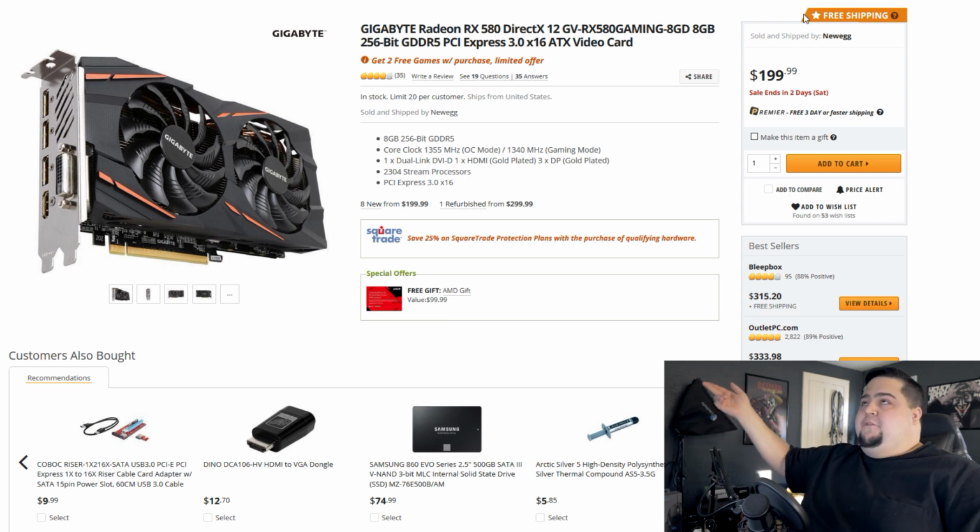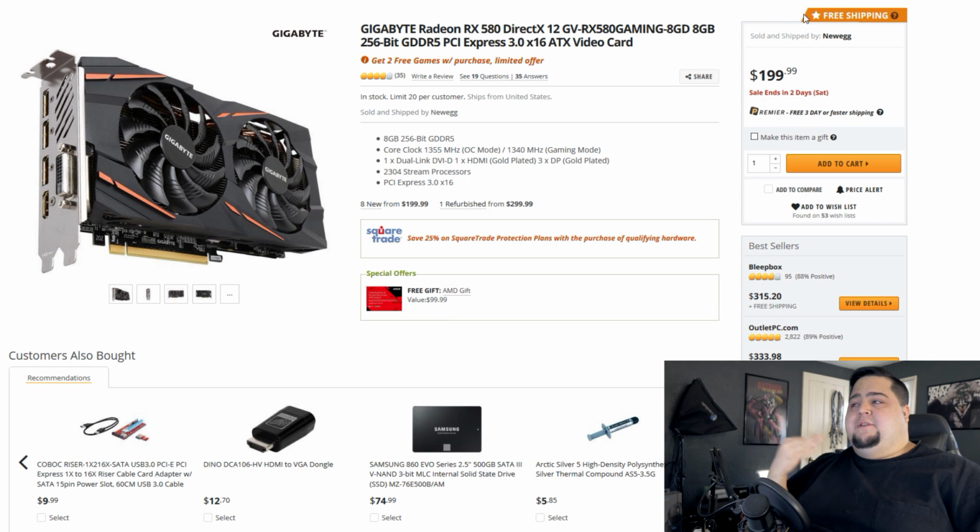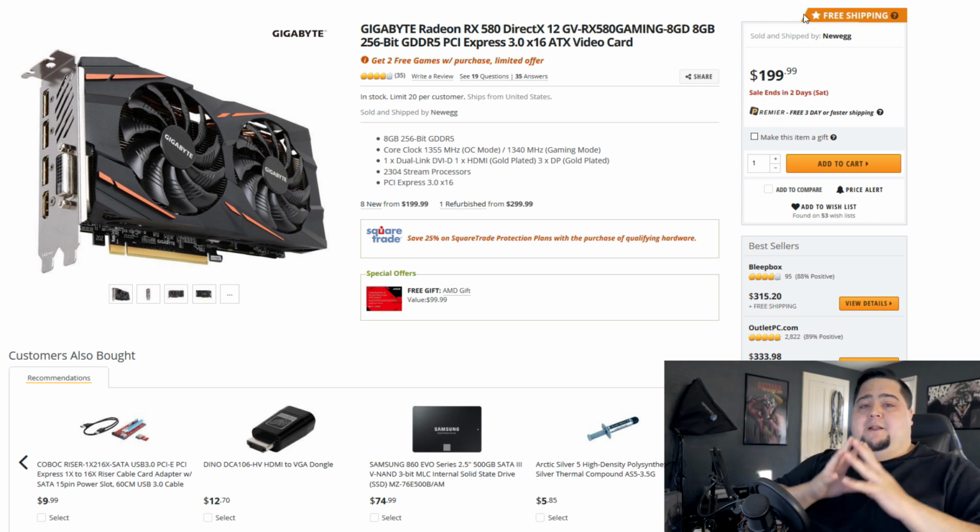I guess if you get the 590, you get 3 free games. So if you wanted all 3 games for free, then I guess that could definitely make up for the $80 price increase from the 580 to the 590. But that's going to depend on a case-by-case basis and whether or not you really want those 3 games that I mentioned there.